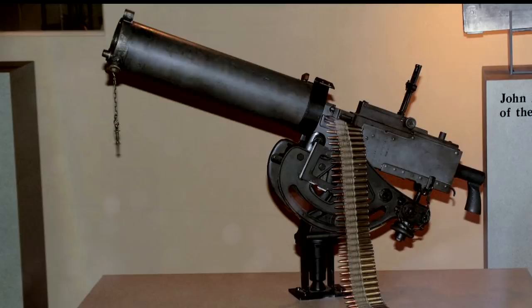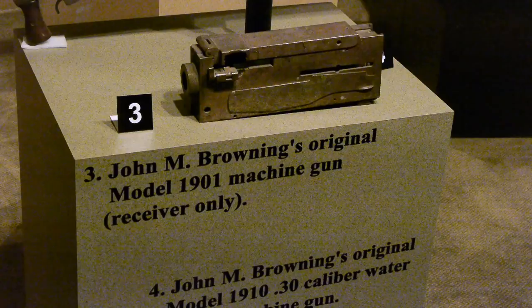Browning scavenged parts off of his original prototype from 1901. All that remains is the receiver that you see here. The other gun on display being the prototype from 1910. These original receivers had a major design flaw in them. In actual combat situations, the bottom plate of the receiver would tear completely away from the gun.